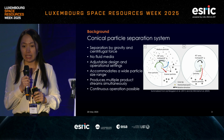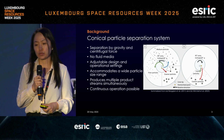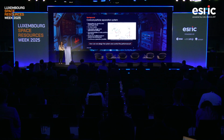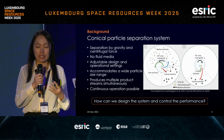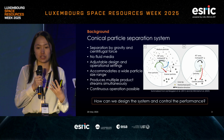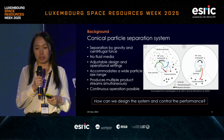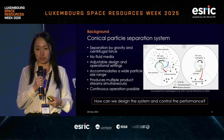Last but not least, it is possible to operate the system continuously and therefore reduce the need for human intervention. But now the question is, how can we design the system to control the performance and achieve a separation goal that we set? So we started to build our own versions of the system using 3D printed parts like you saw earlier, and we began with testing some operational parameter effects on the separation results.